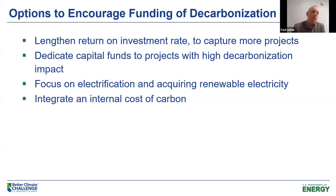We do see a lot of our partners, particularly those that have both scope 1 and scope 2 exposure, focus on electrification: taking the uses that are scope 1, if those can be electrified, and then combining them with renewable electricity. That's certainly a way of encouraging funding, because those projects may be more achievable when we're looking at combining with renewables.